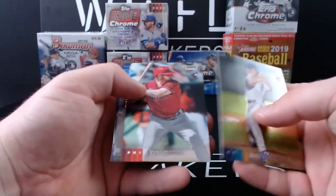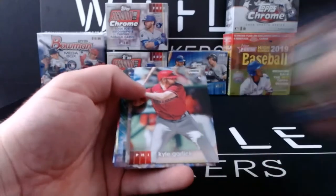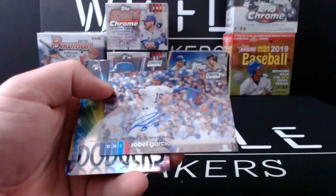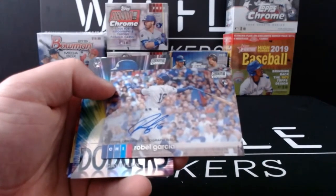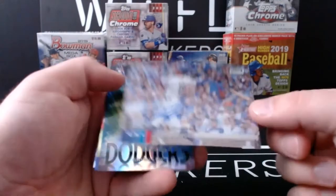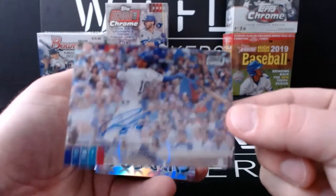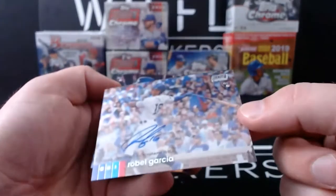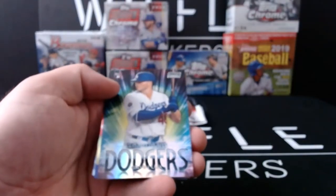Josh Stalmont, Kyle Garlick. Ooh, it's an auto. Sneaky. A sneaky snake. Robel Garcia, I believe he is with Houston now. He's kind of bounced around, but he keeps getting chances, so maybe he'll bust out. Robel Garcia, rookie auto for Josh.